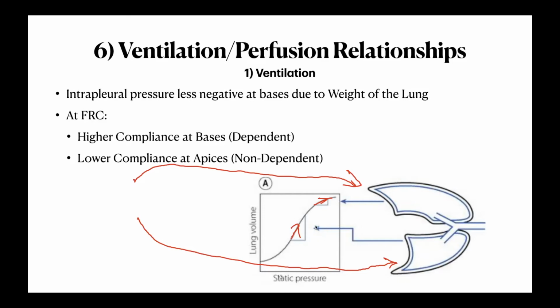And so even though the distribution of ventilation for a given volume can be more initially at the apex, when you look at it in terms of totality, if you're having much higher volumes, you're still going to get a lot more of that volume head off to the bases. And that's just another layer of complexity to that concept there. All right.